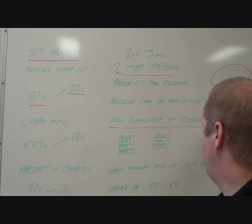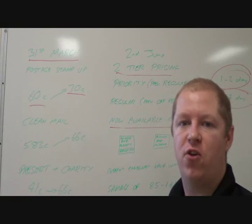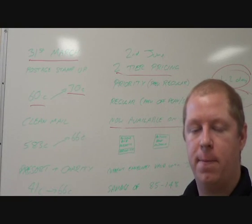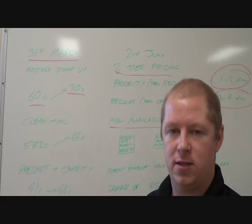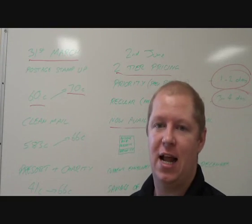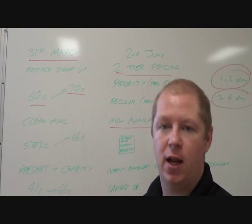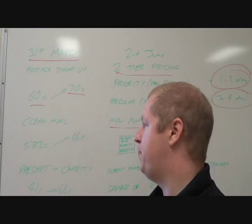Basically, this is now available on clean mail as well. Previously you could only access off-peak or surface mail if you were doing pre-sort letters, which is where you're applying the barcodes onto the individual letters for Australia Post. This is now opened up for clean mail, which means that you can actually get discounts on smaller lodgements that are sent regular rather than priority.